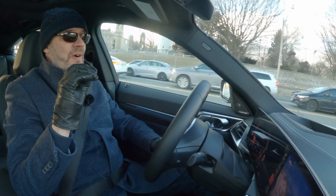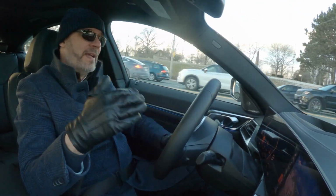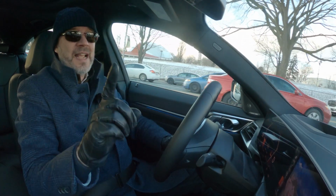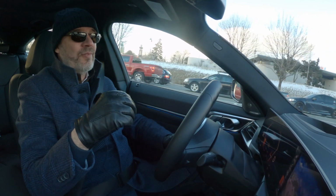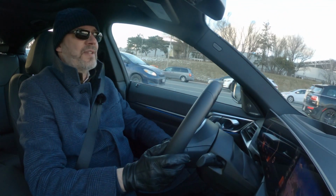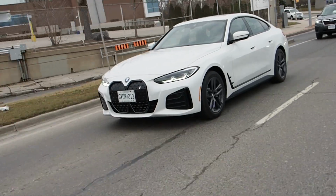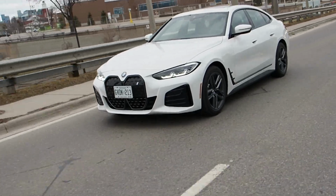If you want to go up to all-wheel drive, the base price on that all-wheel drive M50 version of this car starts at $72,000. It's still an excellent price, and that could be competition for the BMW M3, but also for the Tesla Model 3 Performance, for example, which is again priced higher than this BMW i4. So BMW honestly has a winner on their hands. I just hope that they will produce enough of them to satisfy the demand.